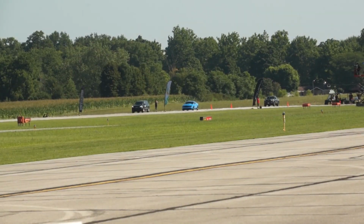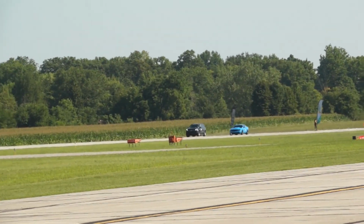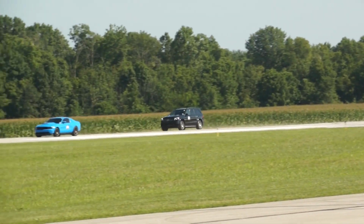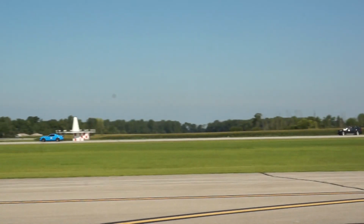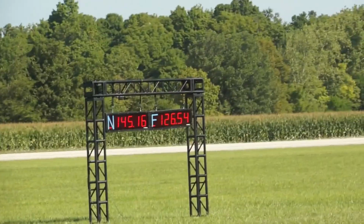That's right, we got an SUV going up against the Cookie Monster Blue Mustang. Launch mode engaged on the Cookie Monster Blue Mustang. Looks like it's going to be the Mustang with the toe strap today. Pop, pop, pop, boom.